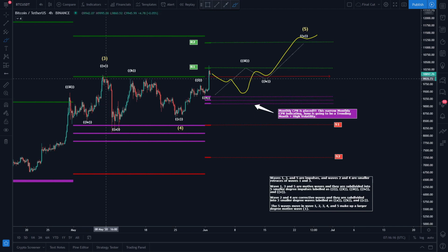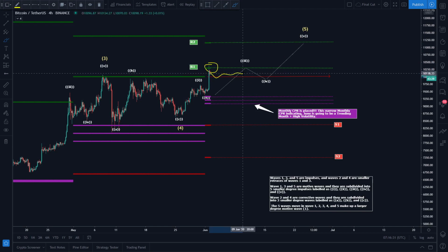It went to the monthly R1 area here, and then it came right back to retest around this monthly CPR area. So also take this scenario into consideration, because we have now already reached the R1 area, and if the price is not going to find support around the area I was mentioning, then the price could also retest this monthly CPR area, which is around $9,300, guys.